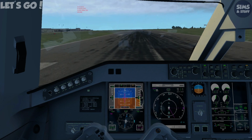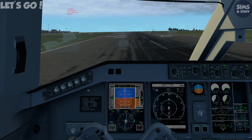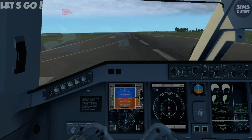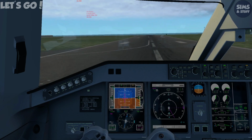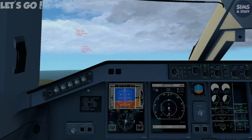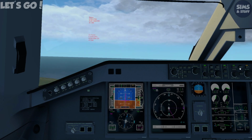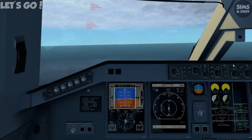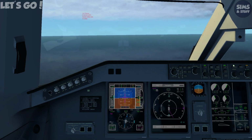Newcastle, hopefully, here we come. That's a hell of a crosswind. V1, rotate, V2. Okay, gear up, flaps up, auto throttle on, VNAV on. This is where the plane always nosedives for me.